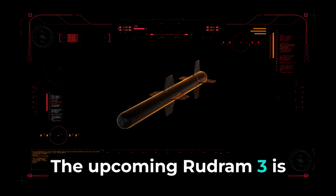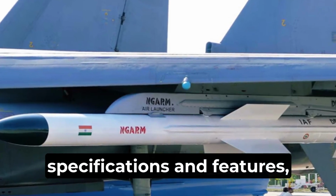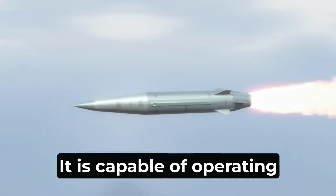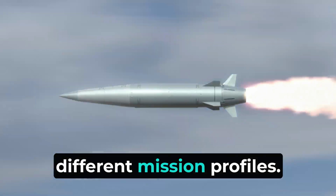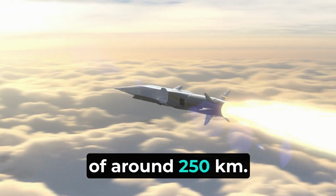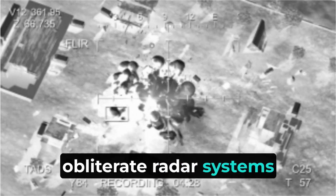The upcoming Rudram 3 is expected to further enhance these capabilities with advanced features. If we talk about their specifications and features, the Rudram 1 measures about 5.5 meters in length and weighs approximately 600 kilograms. It is capable of operating at various altitudes, making it versatile for different mission profiles. It can reach speeds of up to Mach 2, which is twice the speed of sound, and has a range of around 250 kilometers. It carries a high explosive warhead specifically designed to obliterate radar systems.